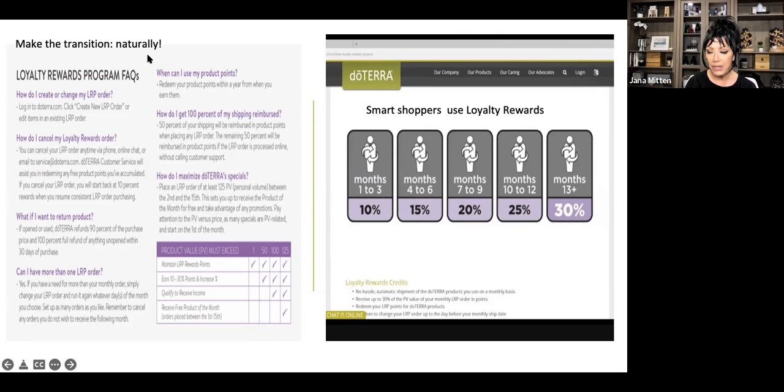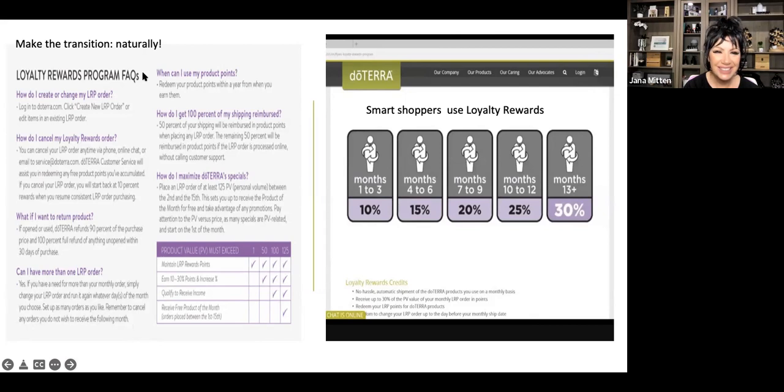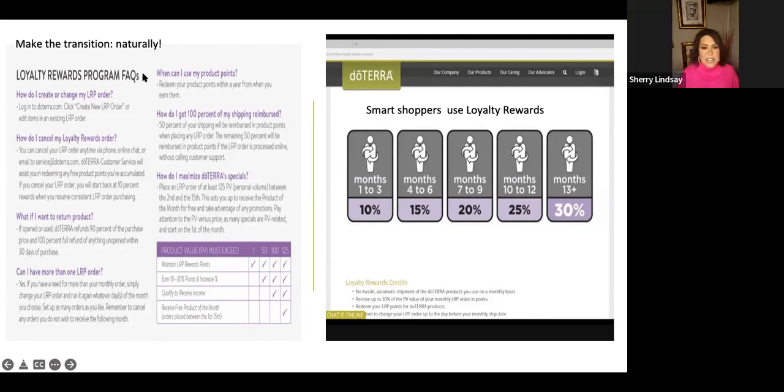What do you think about this, Sherry? I love loyalty rewards. That's one of the greatest things because doTERRA isn't a company that just takes your money. They're giving money back to you. When I started out, I had just a few oils and I wanted everything. When I started learning, I wanted it all, and I couldn't buy it all at once. But with the loyalty rewards program, I have been able to build my inventory of oils and supplements because I'm getting them free. I just put them in my cart.